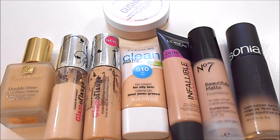For foundation, I currently have 8. At my last update, I had 6, so I have done worse in this category. I was able to use up a couple foundations, but I repurchased a few, and I actually received a bunch for free. So I have a lot of brand new foundations.